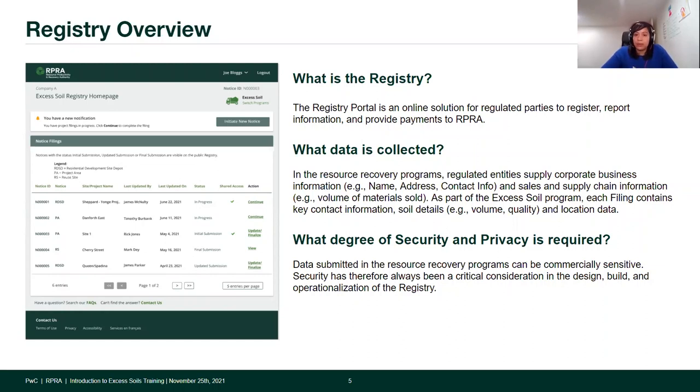A little bit different with the Excess Soils Program. Obviously it'll be a repository for information. It's a database, and it is serving the excess soils industry community. We will be collecting the same sort of information as it relates to a company: the name, address, and contact information. But it also has key features that are a little bit different. We will be tracking the soil data, soil details as it relates to volume and quality of soil that is moving from a project area or is being transported to a reuse site.